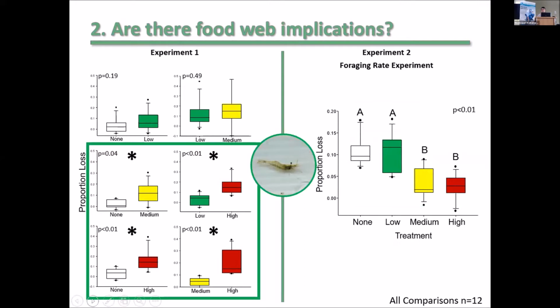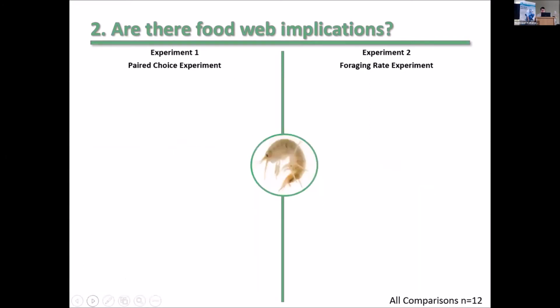And so we went and dug in the literature, and it turns out this is also a pretty common trend, a compensatory response. Because of that nitrogen in these plants, more nitrogen in plant tissues, they don't have to eat as much to reach those same nutritional requirements, right? So they have to eat more of the unexposed tissue to get the same amount of nutrients as they do from the medium or heavily exposed plant tissues.